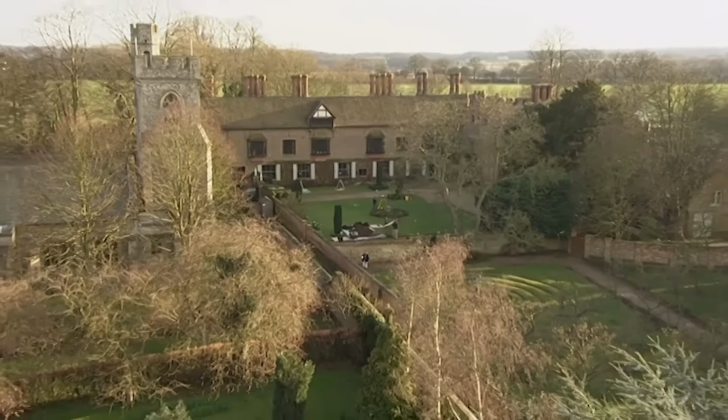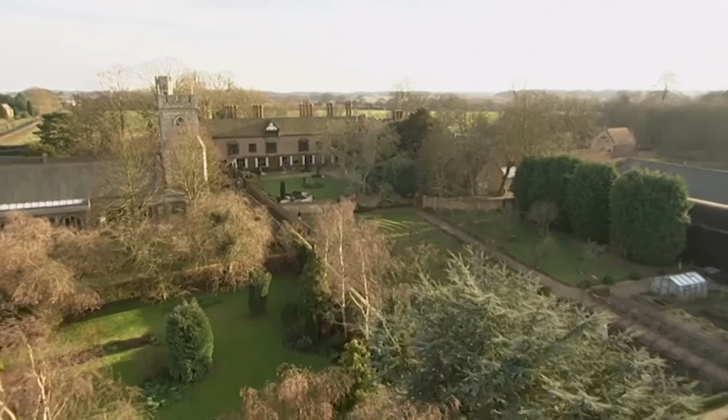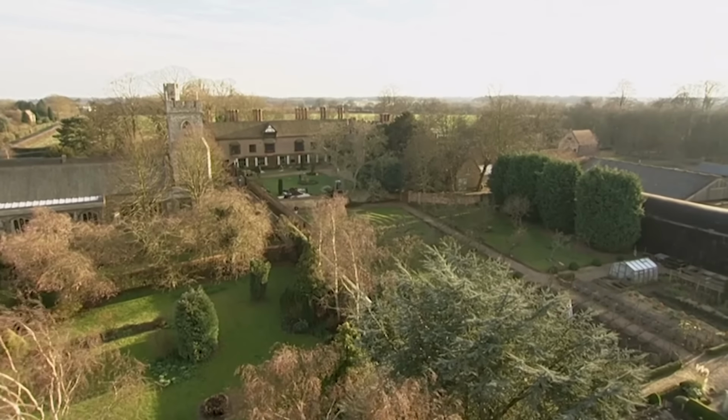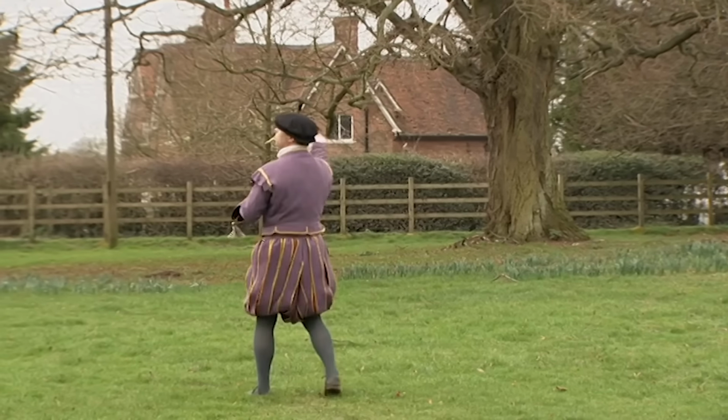But the royal appeal of Chenies would have been much more than just the accommodation. The rolling hills of Buckinghamshire were the perfect location for Henry's favourite pastime, hunting, particularly its most noble form, falconry. In the last day and a half of our dig here, Carenza is going to try and learn the rudiments of this royal sport. Just hold that there, and she should.